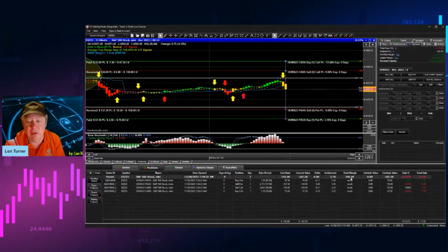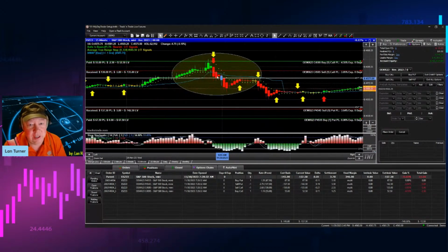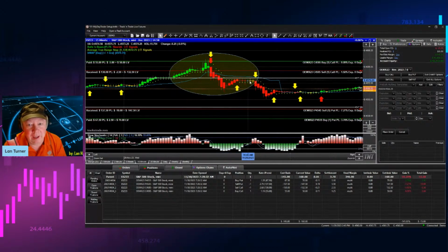And I'll document it throughout the day because we won't stay online here the whole day to watch this thing. But I'll document it just like I did yesterday. I'm going to pull up that chart and show you what happened to that trade, our Iron Butterfly yesterday. The market did go a little crazy on us yesterday. And so that was yesterday's market right in here. And our Iron Butterfly did not do so well.